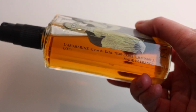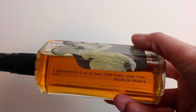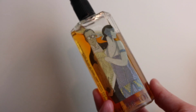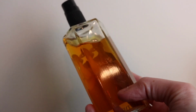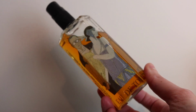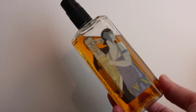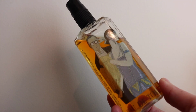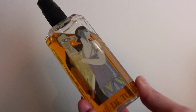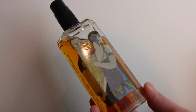It's from this house here called Laro Marine. It's got a Parisian address on it, and it says it's made in France, and it's this super beautiful 1920s bottle. But that's all the information that I have about it. I had some people really do some digging, and I think they figured out that it's vintage Outremer vanilla.